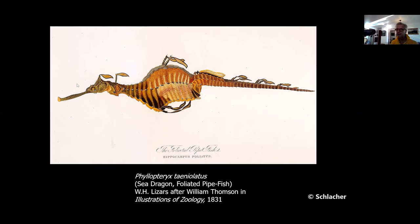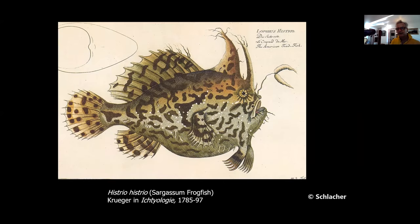Remember the seahorses I told you about, which have the brood pouch? I did my master's work, my first paper, on seahorses. So those guys live on them. You can have an anglerfish, which has skin appendages meant to mimic a worm. And then some unsuspecting fish comes along, and in it goes.